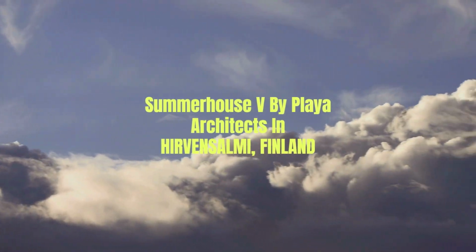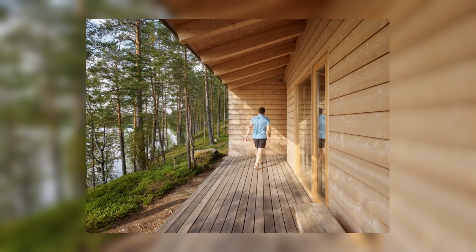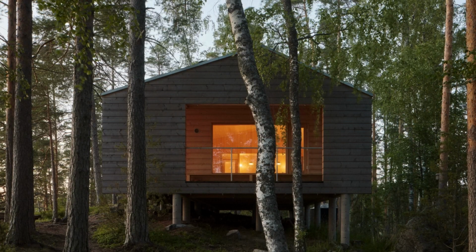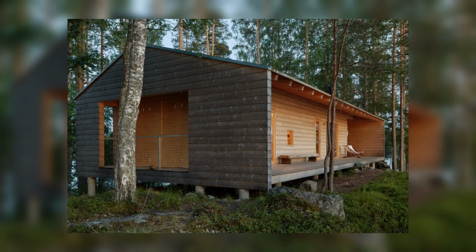Summerhouse V by Playa Architects in Hirvensalmi, Finland. The Summerhouse is located on a small rocky island of Lake Suontee in southern Finland. There is an existing small fishing cabin built by previous generations in the 1960s, as well as a sauna building from the 1980s on the island.